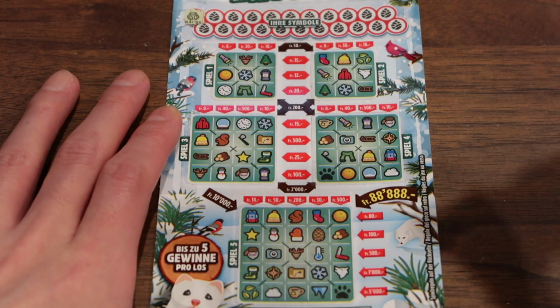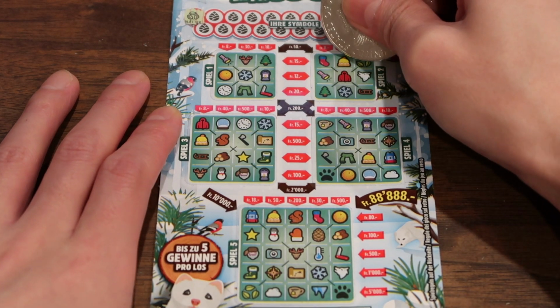So I hope you guys enjoy. Help me find the symbols. Hopefully I find them all. And I'll see you guys at the end.